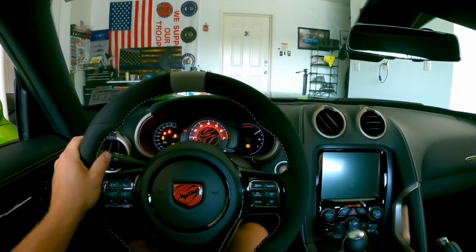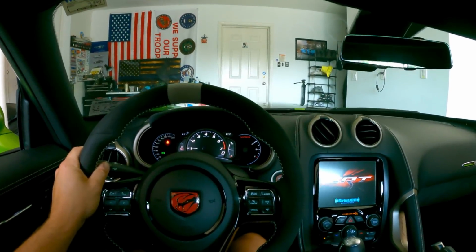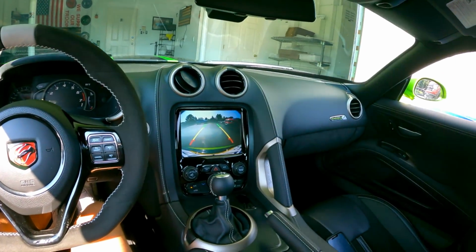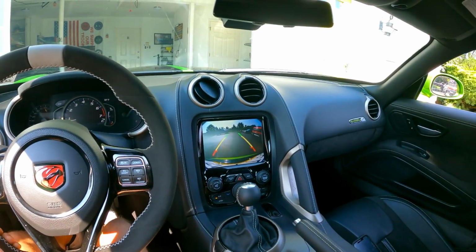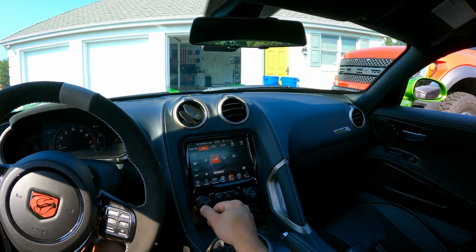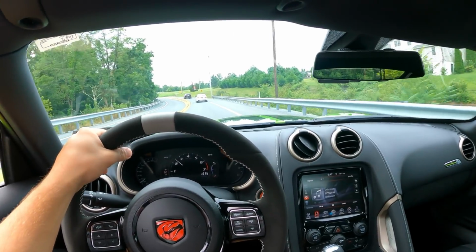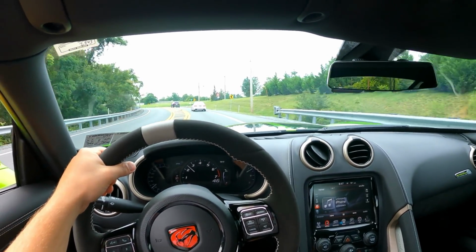And let that V10, that 8.4 liter V10, roar to life. Oh yeah. Make sure we're good. The Viper looks really wide, looks massive, but it's not actually that big. Like the Aventador is way wider. Really driving the Viper, and this car, I gotta say, so far is freaking awesome.